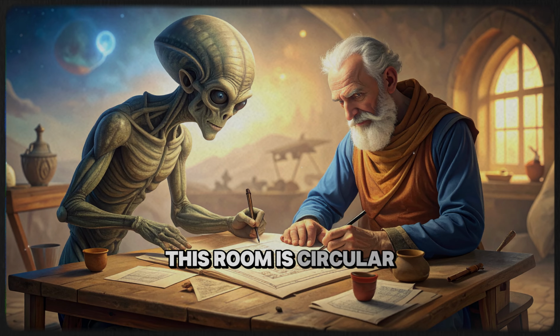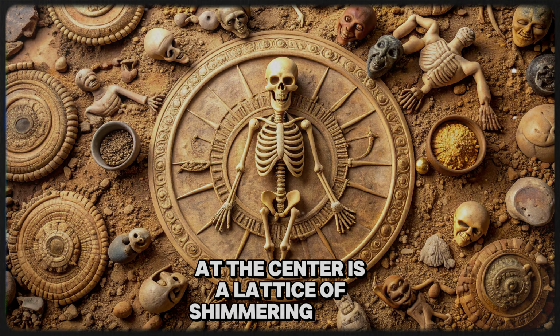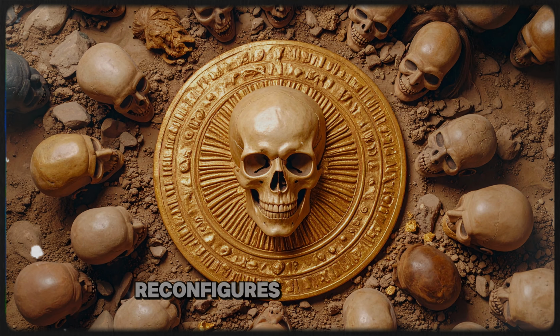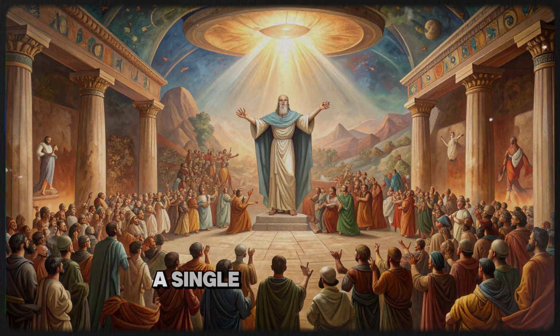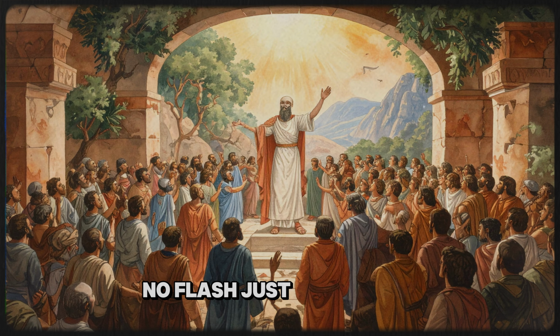This room is circular. The walls slope up into a dome. Floating at the center is a lattice of shimmering lines, hovering in midair like spun diamond. Every few seconds, a piece of it flickers, reconfigures, and realigns. It's a real-time star chart, but not of Earth's current sky. It's a sky from 12,000 years ago. A single platform rises beneath it. You step on. No vibrations, no flash, just knowledge.